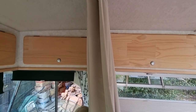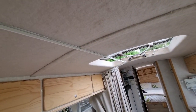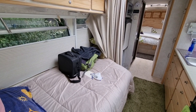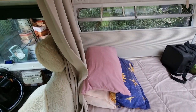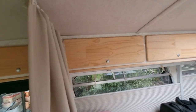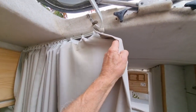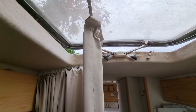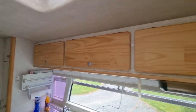Right, turning round, you'll see a curtain there. There's a curtain rail right round the front bench seat, which you would have seen in the other photos. Converts to a bed. As you can see, it's quite a reasonable size bed. The curtains can be pulled right round, and it makes it completely private. You've got your own little room in there, even with a little bit of skylight, which gives the occasional nice view if you can keep it clean.